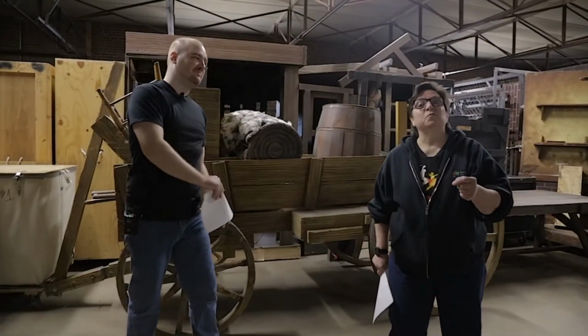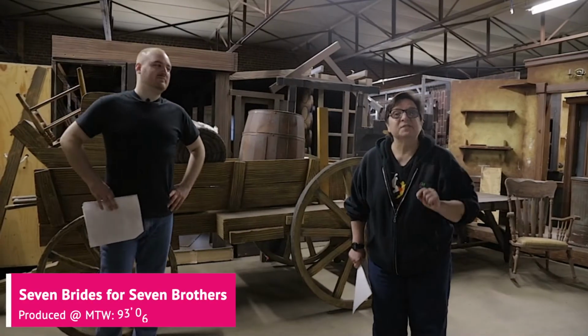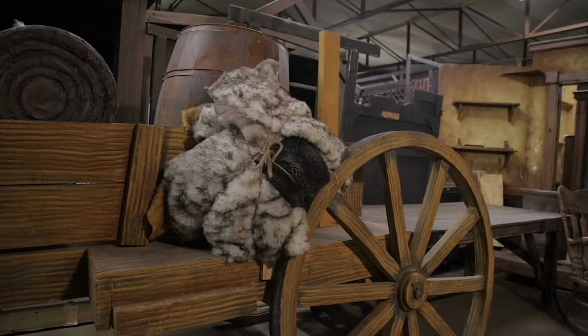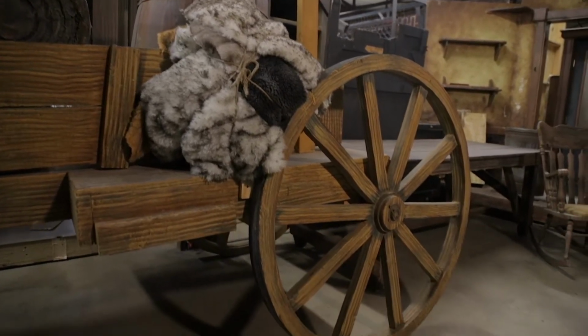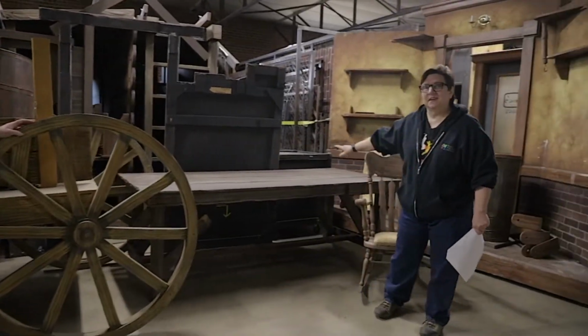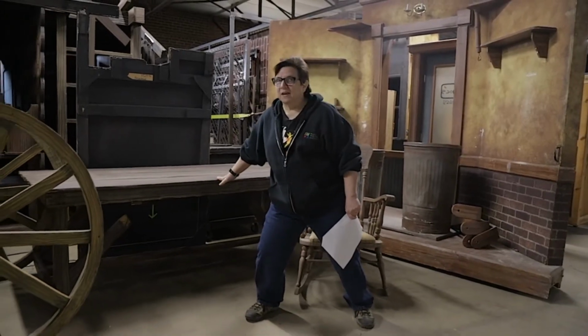We're gonna go over to the West Coast and go to Oregon of the 1850s. We first did this show in 1993. It's 7 Brides for 7 Brothers. And so here are some of the pieces. The wagon, where they take the girls out of the town and up to the farmhouse. And during the barn raising, we built a very sturdy danceable table.